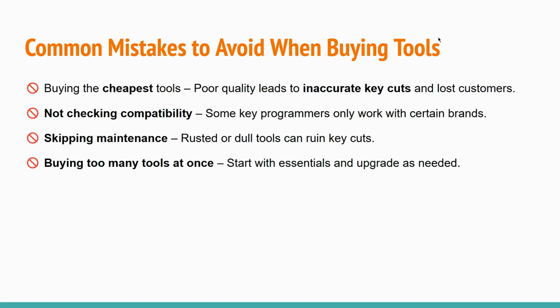So common mistakes to avoid when buying tools is buying the cheapest tools. People often go to Alibaba or AliExpress and buy these knockoffs. Some of them are okay, some are not, but it can lead to inaccurate key cuts and lost customers. Not checking compatibility. You don't want to be buying a key programmer that's only for European cars if you only work on American cars, for example. So do your research on that.